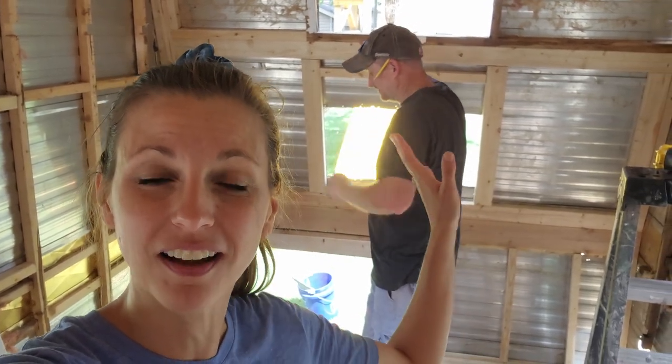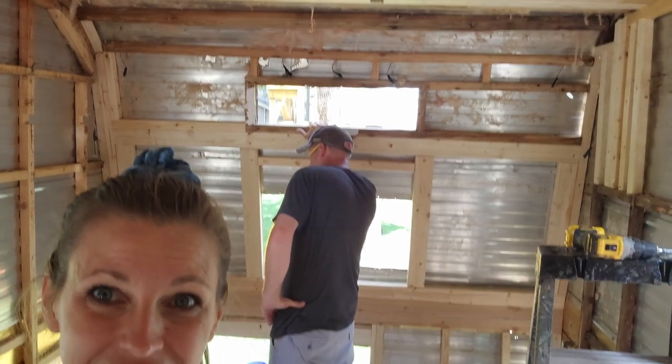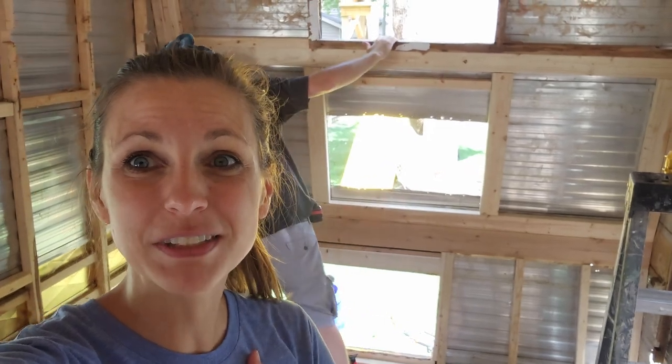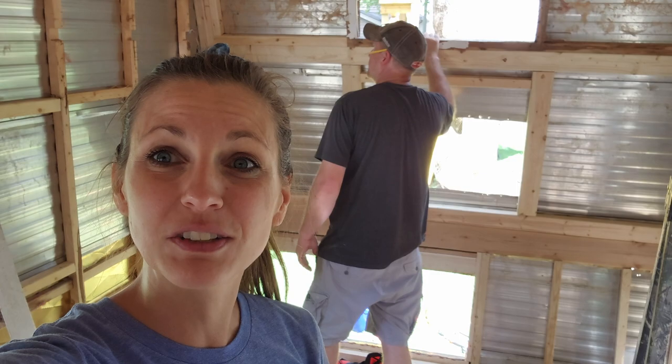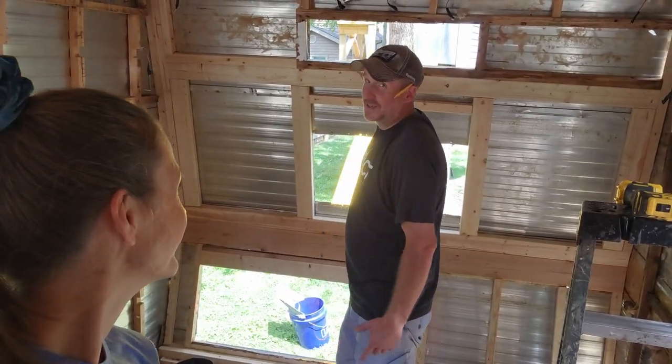I mean, we finally got all the aluminum siding up and look at how pretty it looks in the back, all rebuilt. I'm so thankful that he just put that spark back in my vision for this camper.